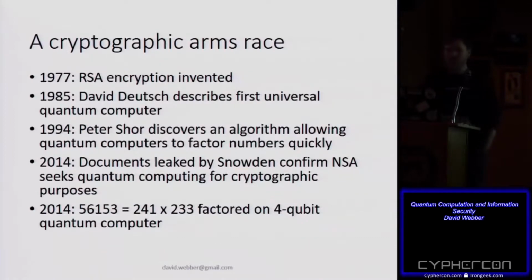But we're always in a cryptographic arms race. So let me lay out some of the key milestones on this timeline. In 1977, the RSA algorithm was invented. About 8 years later, David Deutsch describes the first universal quantum computer. So all purely theoretical, but if you can make any quantum computer, you can then compute anything that any other quantum computer could do. So that gives you the general purpose Turing machine of quantum computing, if you will. In 1994, Peter Shor discovers an algorithm which allows quantum computers to factor prime numbers quickly.